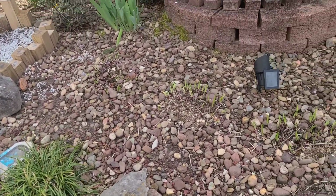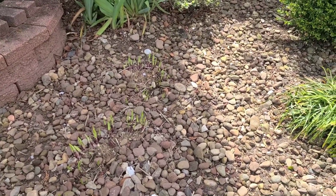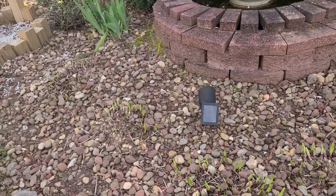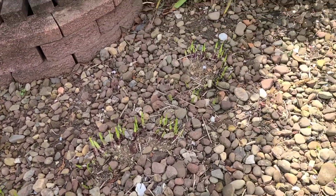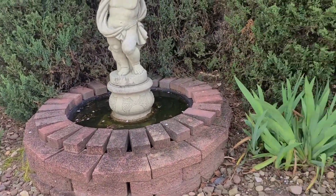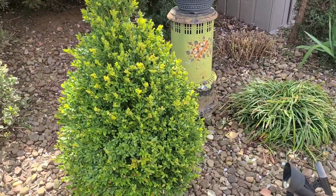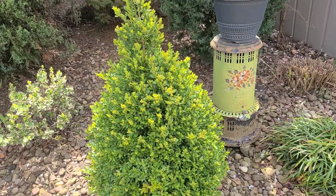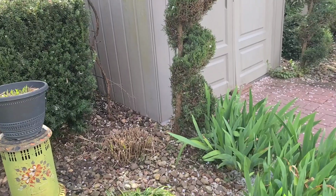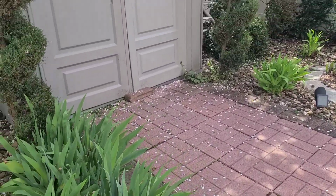More Lilyrope grass. I cut all of my hostas here in half because they were like Jurassic Park last year. They were way too big, so I cut them back, and like I said, they are vigorously growing right now. I repeated what I have on this side on this side: irises, and another euonymus right here. This boxwood I am training into a conical shape. I want it to be pointy, and more irises right here.